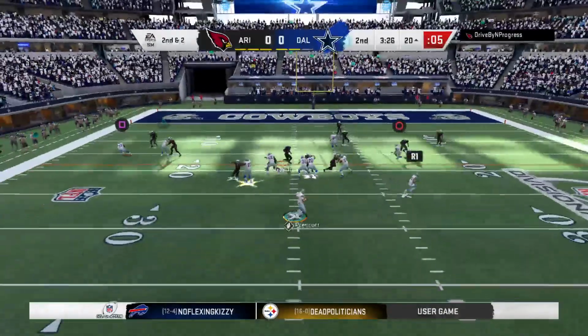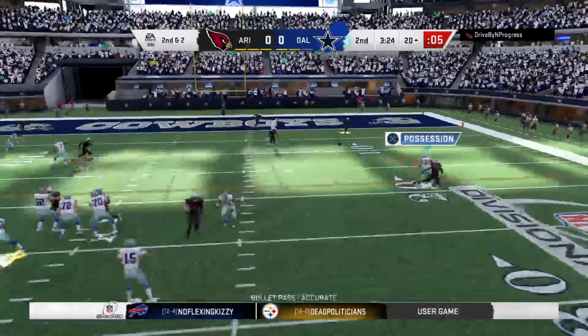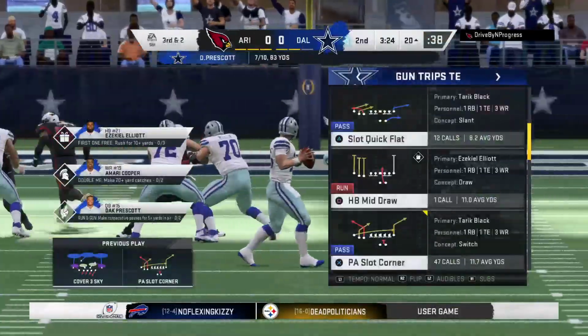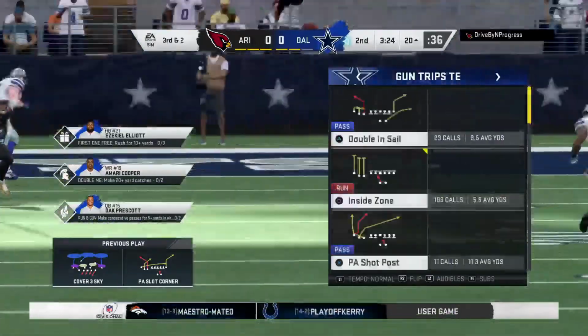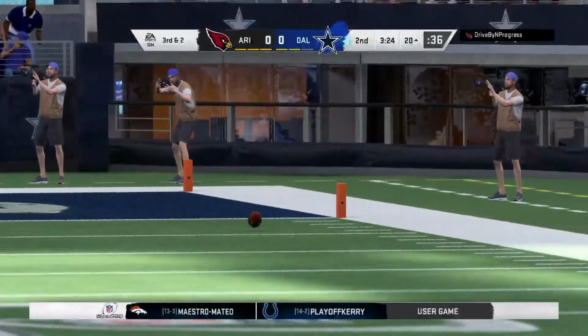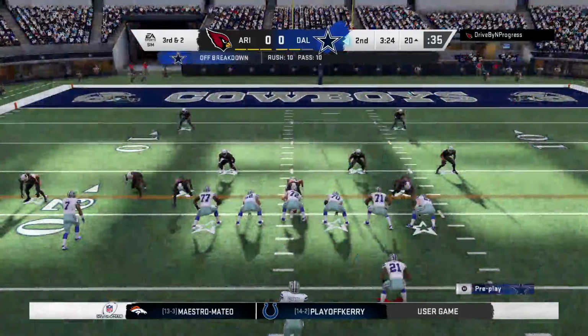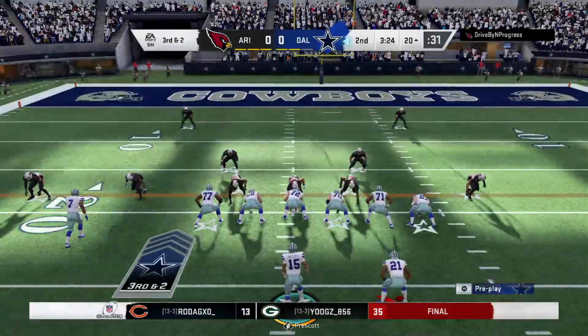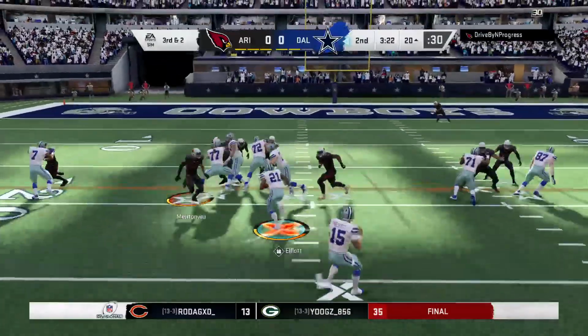Prescott now. And this one's incomplete. He was trying to get it to Ezekiel Elliott, and it's 3rd and short. Defensively, Charles, they continue to really limit this offense as far as yardage goes. Yeah, you're exactly right. They've been assignment sound, staying in their lanes, keeping proper leverage.